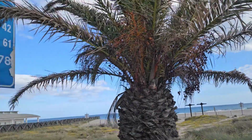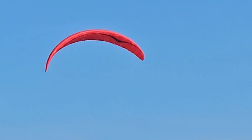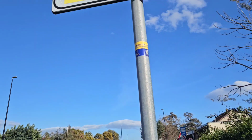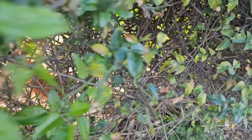While the beach continues, we are leaving the city of Cagliari. Well, I've already seen a number of these, but these are the Cammino Torri stickers, which indicate we're on the right path. And apparently there's a really big dog, or really loud dog, right in there.